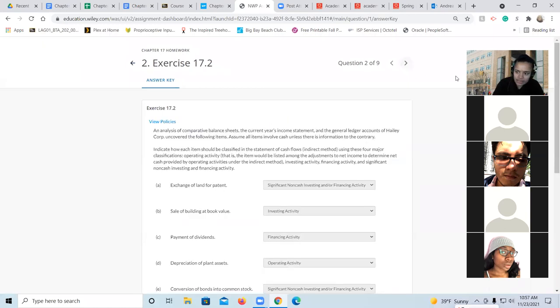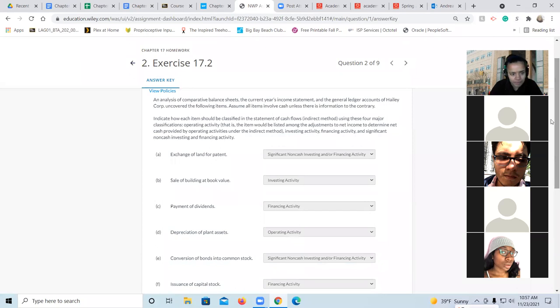So here's more testing of your theoretical understanding of the cash flow, of where things go. An analysis of comparative balance sheets, the current year's income statement, and the general ledger accounts of Haley Corporation uncovered the following items. Assume all items involve cash unless there's information to the contrary. Indicate how each item should be classified in the statement of cash flows, indirect method, which is the cash flow we've been doing all along, using these four major classifications. Operating activity, that is, the item would be listed among the adjustments to net income to determine net cash provided by operating activities under the indirect method.